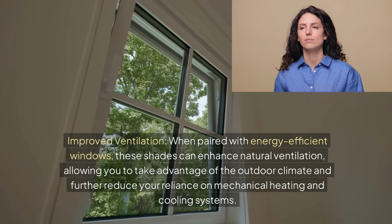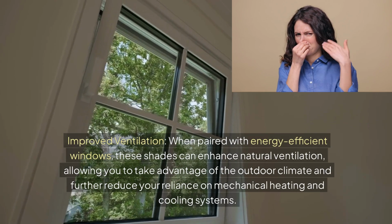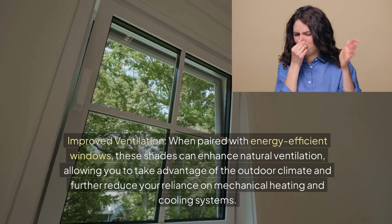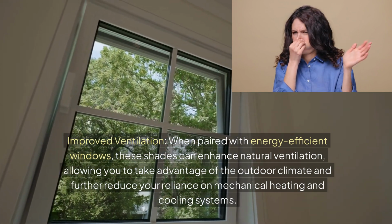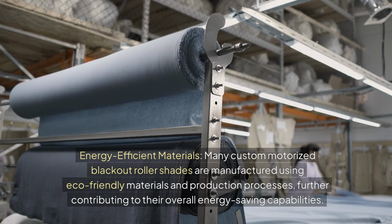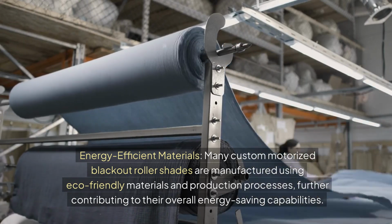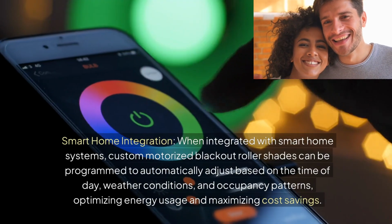Improved ventilation. When paired with energy-efficient windows, these shades can enhance natural ventilation, allowing you to take advantage of the outdoor climate and further reduce your reliance on mechanical heating and cooling systems. Energy-efficient materials. Many custom motorized blackout roller shades are manufactured using eco-friendly materials and production processes, further contributing to their overall energy-saving capabilities. Smart home integration.